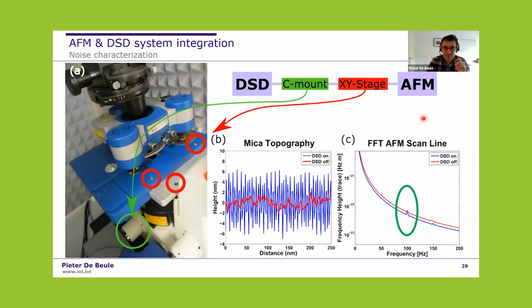You can see here on the right hand side that the noise introduced in the AFM had around 100 hertz, which is what we read to be the actual movement speed of the disk inside this DSD. So, doing some engineering, we were able to eliminate these noises, but still this is not trivial. You have to spend a bit of time to optimize this. This is just to point out that if you expect to purchase these systems and just plug them together, it's not so easy.